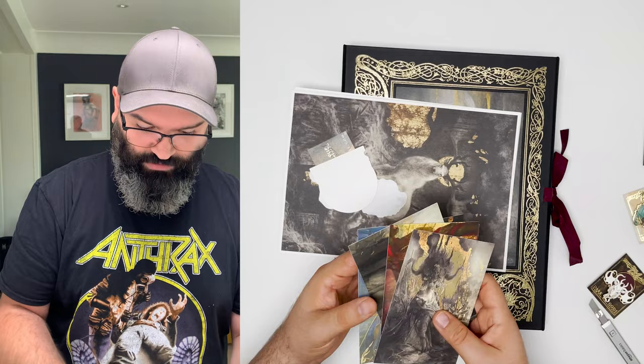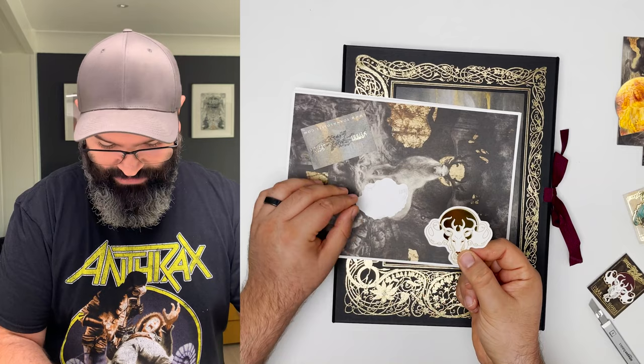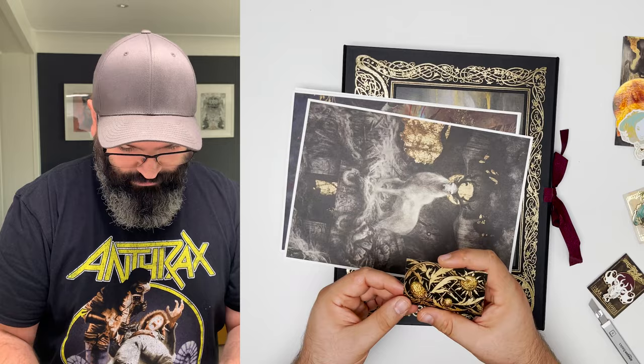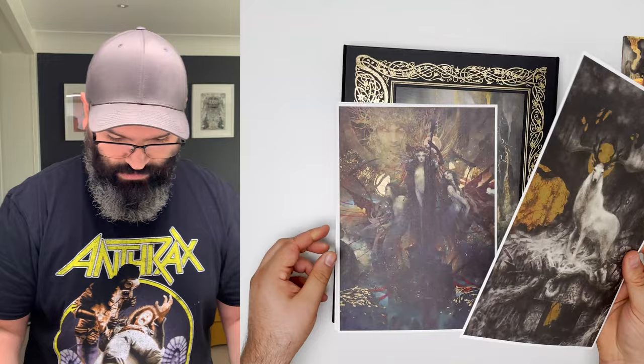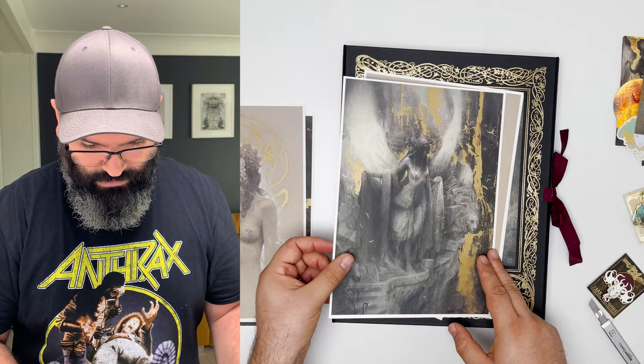We have a holographic sticker. One with gold. Slight misplacement, but that just happens. That's how it is. This one turned out well. And a business card. Here we have the prints. Oh, I love this one. Yeah, the cover.